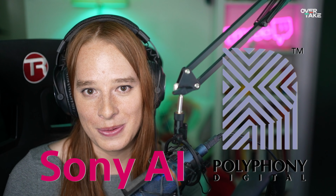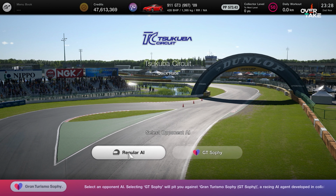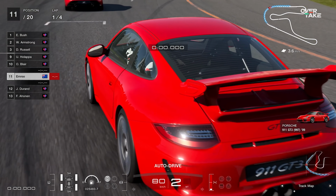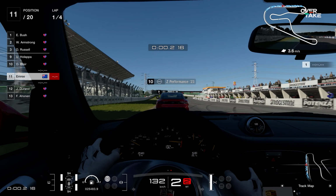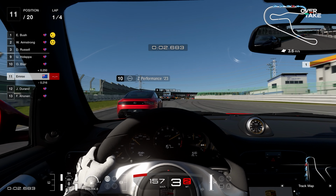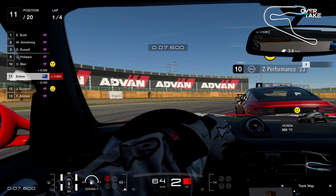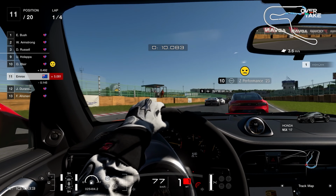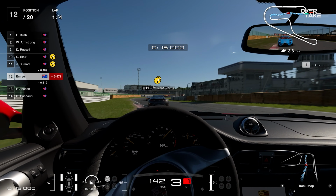Sophy is an AI between Sony AI and Polyphony Digital, and it originally started as sort of a hobby project that grew into something much bigger as it is today. To understand Sophy, the best way to do so is probably to understand how AI currently works in racing games. I'm not a video game developer. This information might not be 100% correct, but from what I'm aware, generally AI these days is about creating a spline around a racing track and kind of programming the AI to follow that spline and make some slight deviations and passing moves and mistakes and things like that. But basically, we tell the computer how to drive a track.